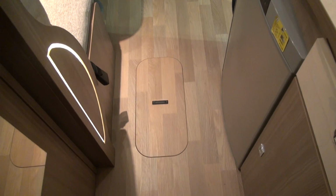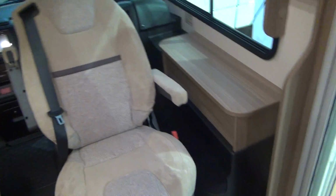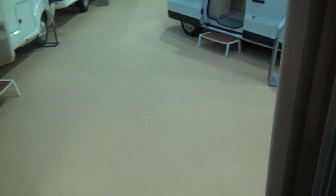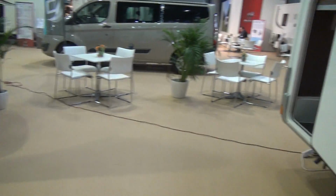Another double floor, so you've got storage. You can stick your shoes or something under there, or your beer or whatever. Plenty of room up front. Now the problem is, however, the cost. Like everything, it's well designed.